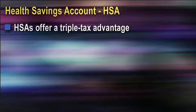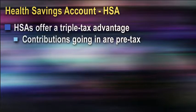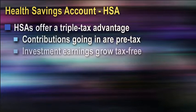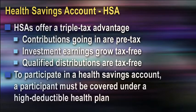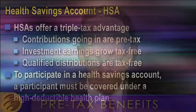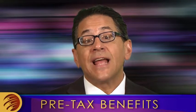HSAs offer a triple tax advantage. Contributions going in are pre-tax, investment earnings grow tax-free, and qualified distributions are tax-free. In order to participate in a health savings account, it is important to remember that a participant must be covered under a high-deductible health plan rather than a traditional health plan. I like to call the HSA the medical IRA or the medical 401k because it is a healthcare nest egg.